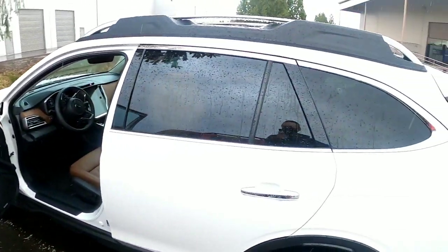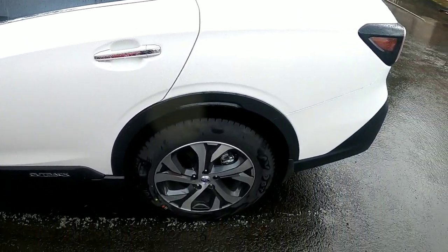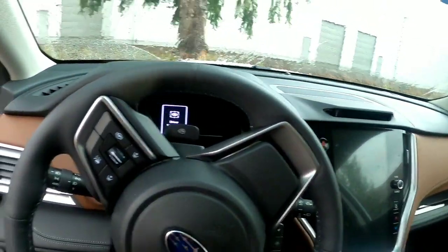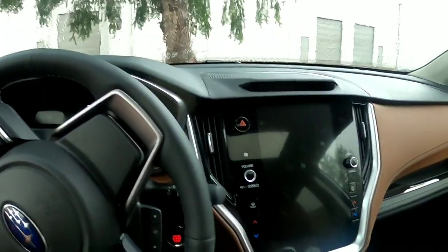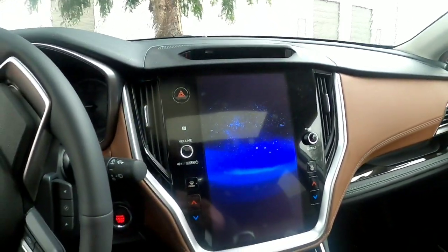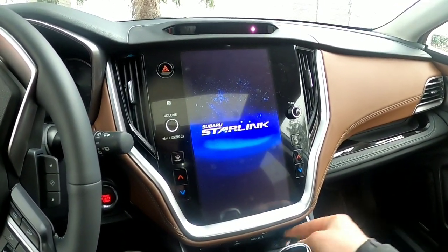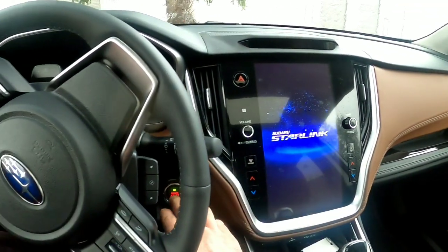First look. Sorry, it's pouring rain. The wheels are all right. I'm all right with them. Nice leather here. Let's get in. Oh yeah, let's shut the door. Look at the size of this touch screen. Ooh, it started up. I haven't even done anything. I guess it's keyless, so it knows I'm in it. We'll set that key there. Let's give her a start.